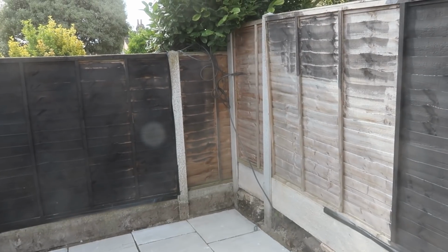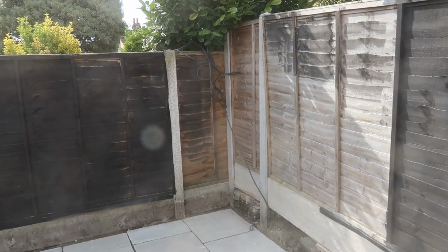You saw earlier us painting the fence panels. We tried to do that before laying down the patio, just because we didn't want to get any black paint on the patio. I know we could put something down, but it was just extra effort. So we thought, let's get ahead of ourselves and do that. However, we did get a little bit lazy because painting fence panels takes very long. It's quite sore on the wrist.